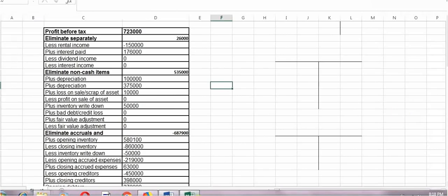So I've already compiled the memo, but here on the right hand side there's a few things that I want to explain. So you start with profit before tax. You will see in this question I use the template, and then obviously if there's no amount I just put a 0, or if the item is not applicable I put a 0.